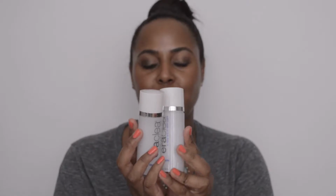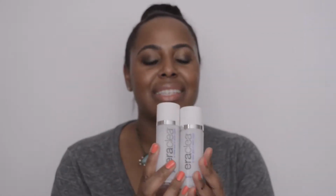I went through 2 bottles of the Eraclea. I know I'm probably saying this wrong. This is the Light and Brite. Now I went through 2 bottles. This is fabulous. This is good if you suffer from hyperpigmentation, the dark spots. Hyperpigmentation is dark spots. Any type of discoloration, you want your skin smooth and bright, just bright. This is great. Has a very nice texture to it.